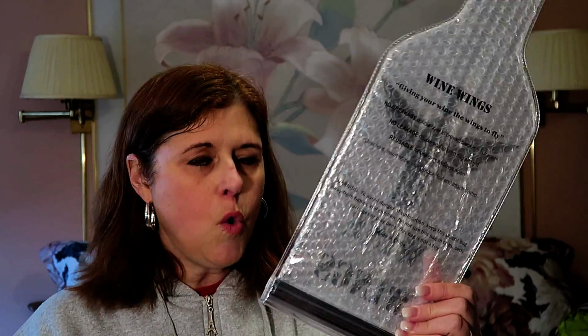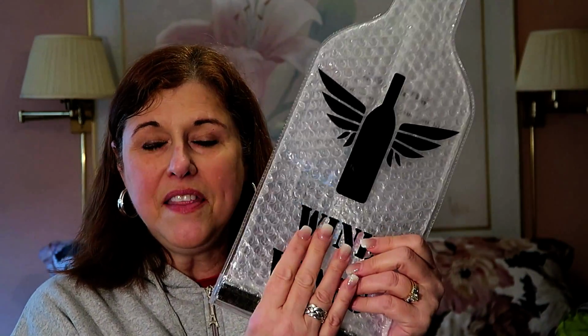We've used these for wine, of course. We've used it to bring back olive oil from Spain. We've even put small snow globes in here because we bring one back to my granddaughter from every place that we go, and so they have to go in the checked luggage. You can't carry on a snow globe, pro tip. So we will pack them in one of these, and it does a great job of protecting it.